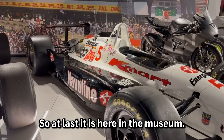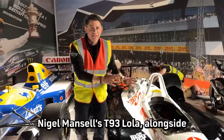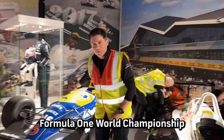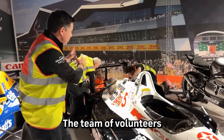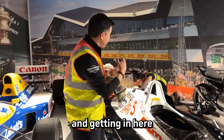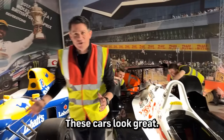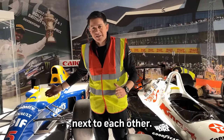So at last it is here in the museum. We have Nigel Mansell's T93 Lola alongside the fabulous FW14B, the back-to-back Formula One World Championship and IndyCar Championship cars. The team of volunteers I've had with me today moving these cars, getting them out of the crates and getting them in here have been absolutely brilliant, and don't they look good pretending they're being busy at the back. These cars look great. Please come along to the Silverstone Museum as a visitor and you'll get to see these wonderful cars next to each other.